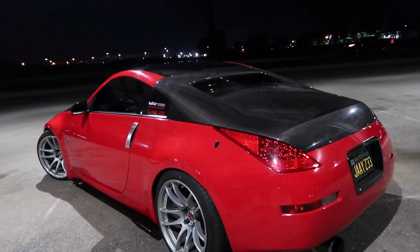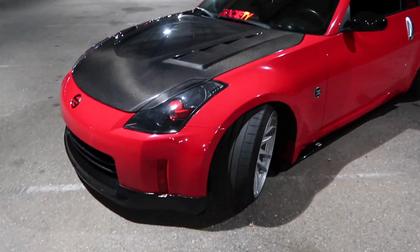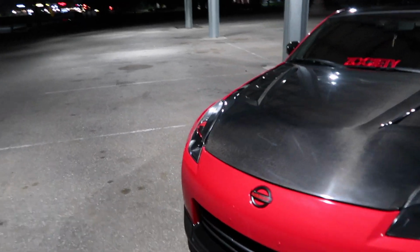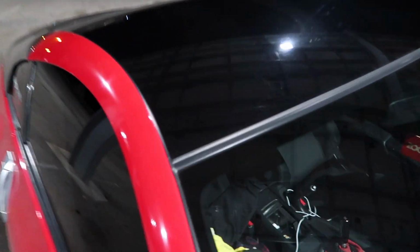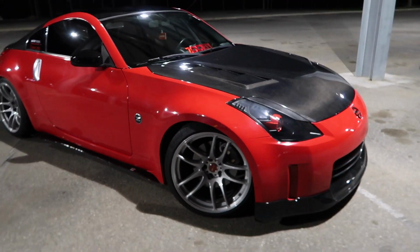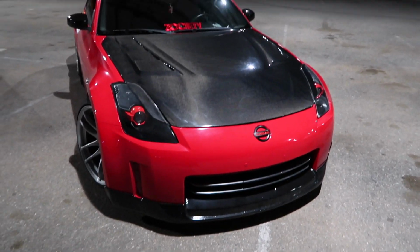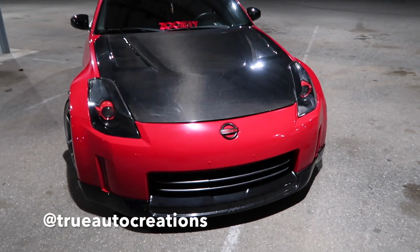On Society.org or whatever. And the most obvious mod, the thing that pops out the most, the color. So for you guys that are new to the channel, my car was originally black. For example, the roof is not wrapped, it's actual paint. It's my actual paint. So it used to be black, but it was not painted. It was wrapped by my boys, True Auto Creations. I'll drop their Instagram right here. They did a hell of a job.